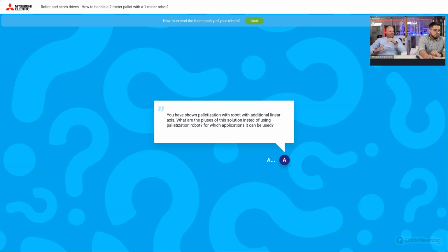Okay, let's go to the Q&A mode. The first question: you have shown palletization with a robot with an additional linear axis. What are the pluses of this solution instead of using a palletizing robot? For which application can it be used?